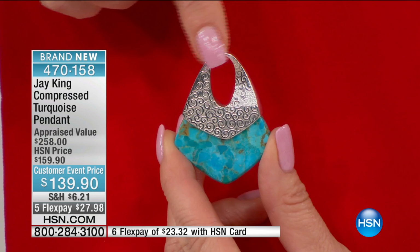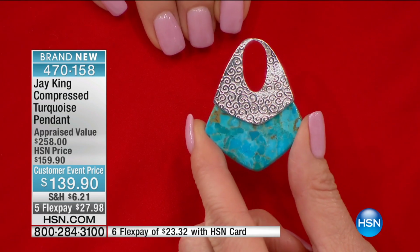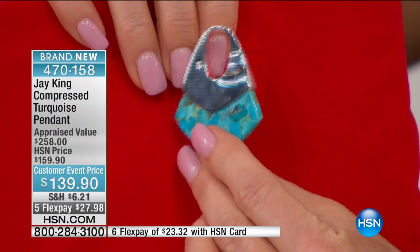I told her, we've already heard you, so many people requested that, and this is just to show you that we do listen to you. It's very important to us, and this is one of our standalone pendants. There's no real matching accessories to this. This is just a standalone.